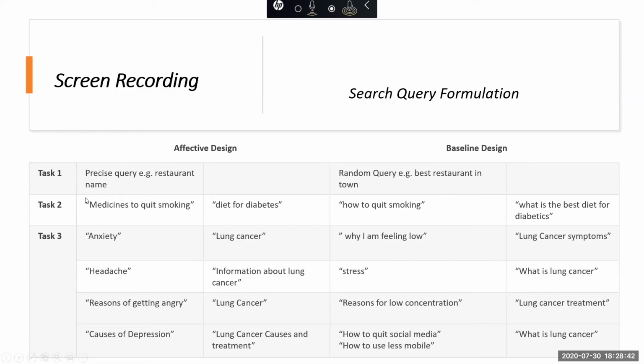But in the baseline design, they wrote random queries, such as best restaurant in town and best restaurant in London. For task 2, I am showing a few of the examples, not all of them. One participant wrote medicines to quit smoking, and for the second task, diet for diabetes. But the same person wrote how to quit smoking and what is the best diet for diabetes during experiment 2. And task 3 was the complex task related to their own health issues and finding information about lung cancer.